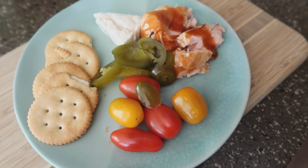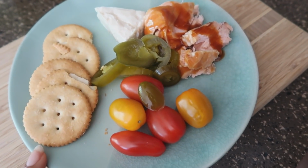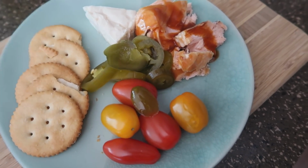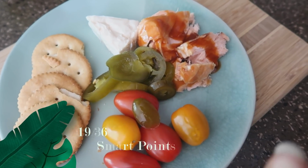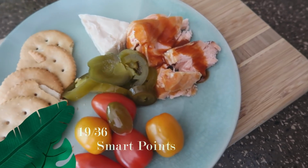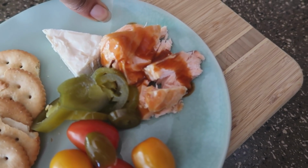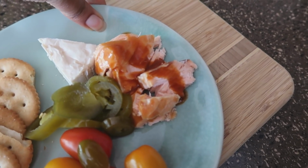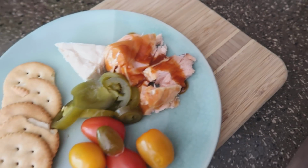So this is snack number 2 for the day. These are reduced fat Ritz. There are 2 points for 5 of them. And then that's just the Laughing Cow cheese wedge, which is 1 point. So this is a 3-point snack. I have some pickled jalapenos, some hot smoked salmon with hot sauce. This hot smoked salmon is from Trader Joe's. I don't love it. I love my one from Costco much more. And there's one from Randall's, Albertson, that family of stores that I like as well. But this one's okay. And then some tomatoes.